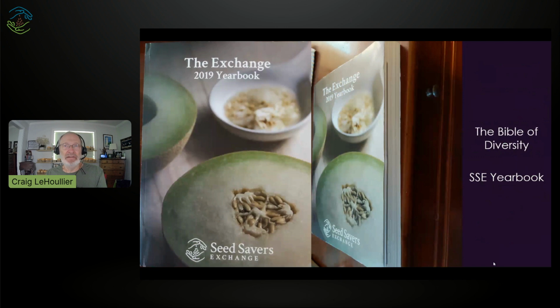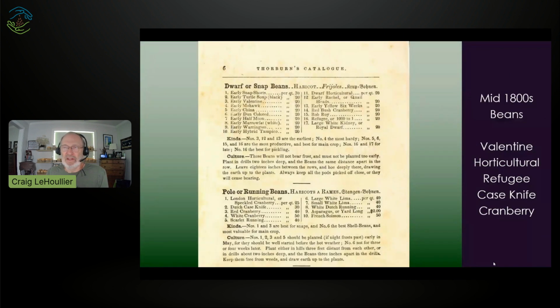And I am very fortunate in that I've got every Seed Saver yearbook from 1975 up until today, and I've got them in a place where they're handy because I often get questions to research different varieties, and this is the place to go often to find where these varieties originated from, who was the first person to share them. So let's dig a little deeper on some crops.